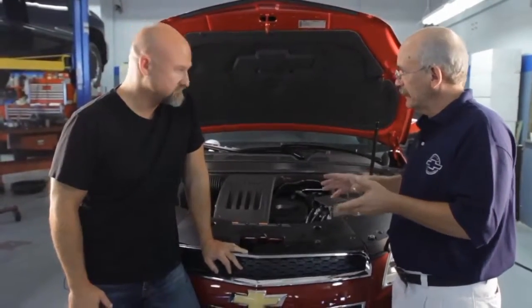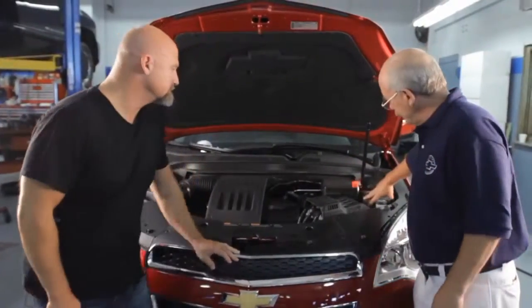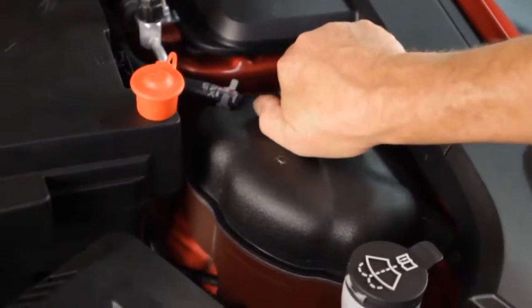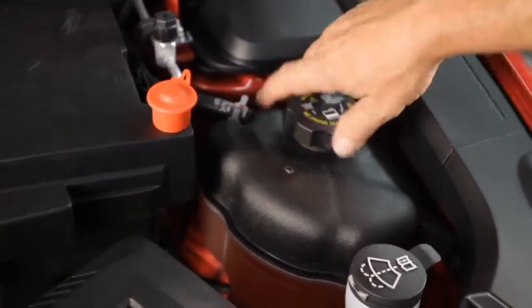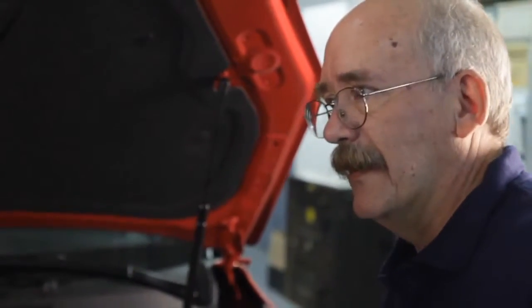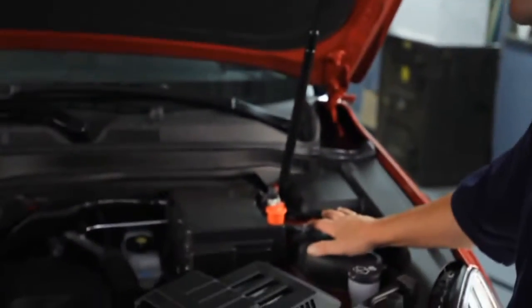So the big thing, particularly after summer, is antifreeze levels. They changed the reservoirs over the years, and now they're translucent and covered, so a guy can quickly look inside there and see the quality of it. It should be nice, kind of bright orangey, because we've gone to the new style Dex-Cool. 6 years, 100,000 miles under ideal conditions. Nobody drives under ideal conditions. I'm short, back and forth, so that can be shortened a bit.